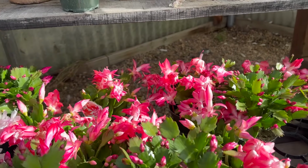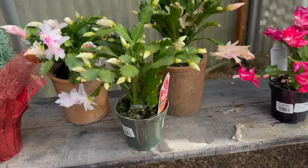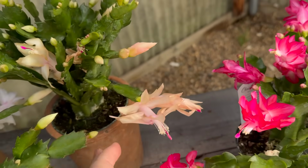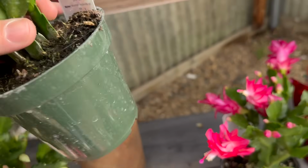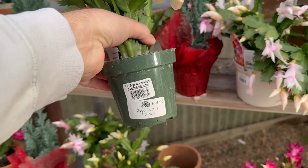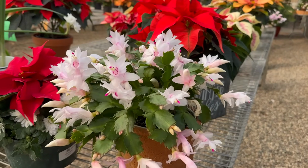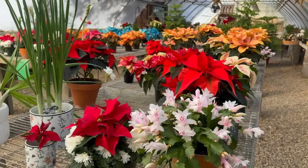Okay, I have to figure out. I do want to get one of these. I like this color. I love this one. I want this. Yep, we're getting this one. That's so pretty. And also, look at this. Isn't that stunning? They've got all of their poinsettias out.